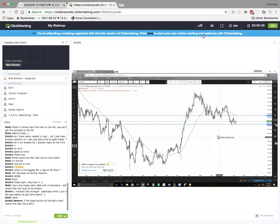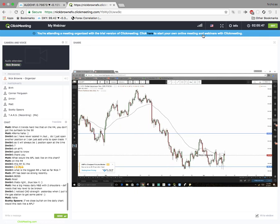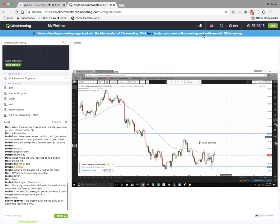If we close bullish on the daily chart, would this look like an APL? No, it wouldn't be an APL until we get a nice break back above and then a break below the 4 hour. Once we get a break below the 4 hour, then we can have a nice APL move. I wouldn't want to commit to an APL position. Like say the market opens and we get a nice breakdown here, and then price breaks above. I wouldn't be too convinced at that point.